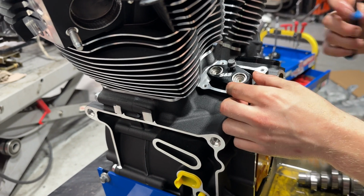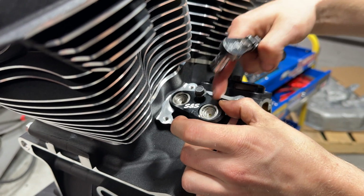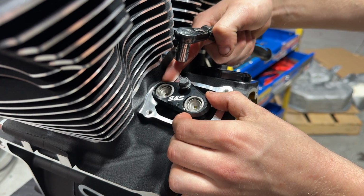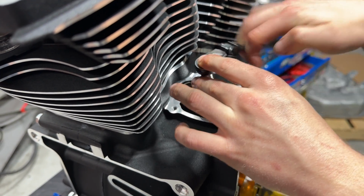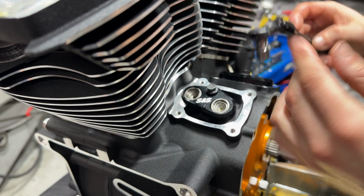Because this thing can move, it's got play. So you don't want this to be like this because then it's going to be rubbing here, eating material. So you got to find the middle of both of them. Right. As long as you use your feeler gauge, like I'll pull these out again after doing a build, and there's little to no wear on the guides.